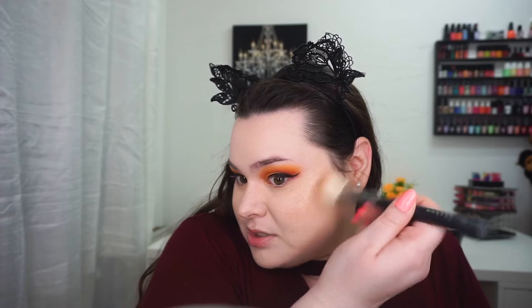I can't remember if this one is limited edition or not, but I know you can still get it online. It's the perfect bronzy slash contour kind of shade. I just love this so much. Like, hello, see that? I see the cheekbone that just appeared out of nowhere? Aha! What in the world was that noise? I have no idea what that was.